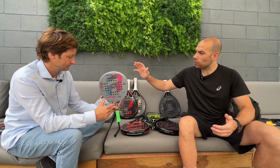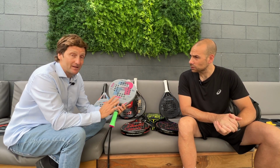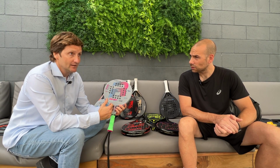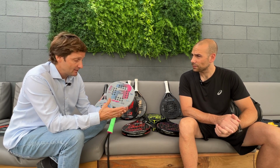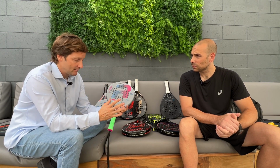Okay, and for which level of game is this? Well, this is a competition racket, but as it is a polyethylene rubber, a foam rubber, it's really suitable for people that are novice or starting, because it's a really nice racket. I understand that the pricing for a novice maybe is too much, but it's a really nice racket for novices also. But on our website it's a racket with a more competition style.